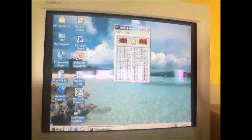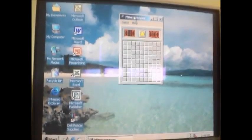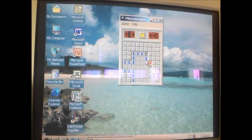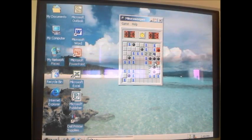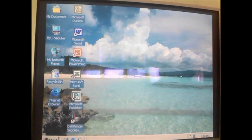I like this game. I always used to lose at it. Let's see if we can play a game of Minesweeper. That's much better. Okay. So let's see. So far so good. Oh my god, I lost. Oh well, that was pretty good for my first game. Alright, let's see what else. Let's do another game.